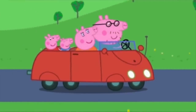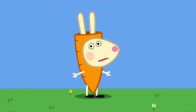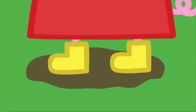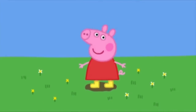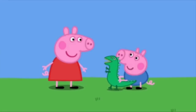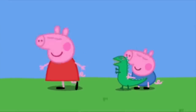Red. Red car. Orange. Orange carrot. I'm a carrot. Yellow. Yellow boots. I love muddy puddles. Green. Green dinosaur. Grrr! Eee! Too scary!